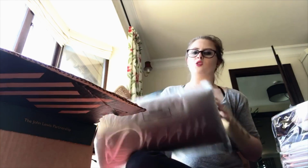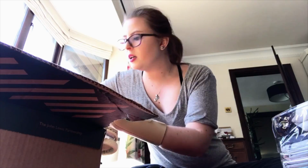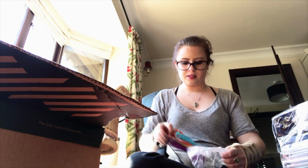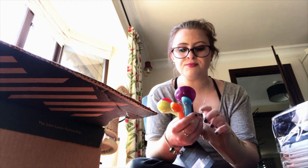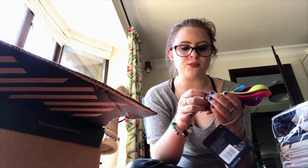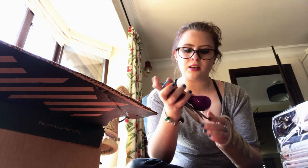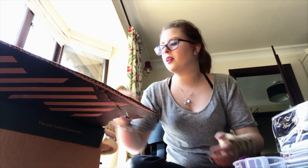In here, oh, we've got another little pillow. Why do I keep calling them pillows? These are cushions. Another cushion, a little dream cushion. I have got a little measuring jug. Very handy, because I love my cooking I do. In here, we have got some measuring spoons, which are also very handy. I do own some of these already, but I quite like how funky these are. These will definitely become quite well used whilst I'm living by myself.